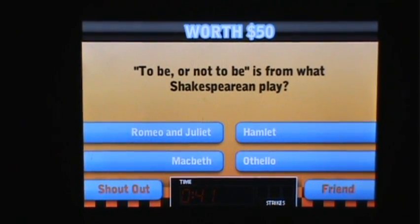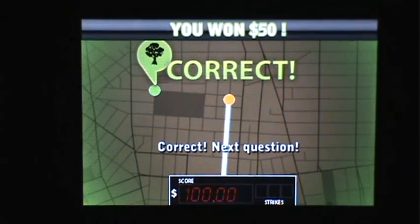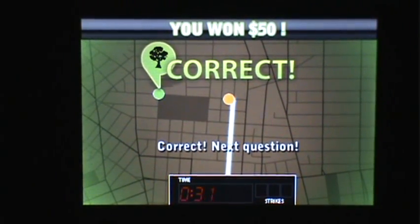Now let's say if I didn't know this, I can do a shout out to the streets, or I can ask my friend. I'll ask my friend. I'm pretty confident it's Hamlet, so I can accept that, and I got it correct. As you see, my dollars amount is going up at the bottom, so is the timer as it's going down, and I'm closer to my destination.